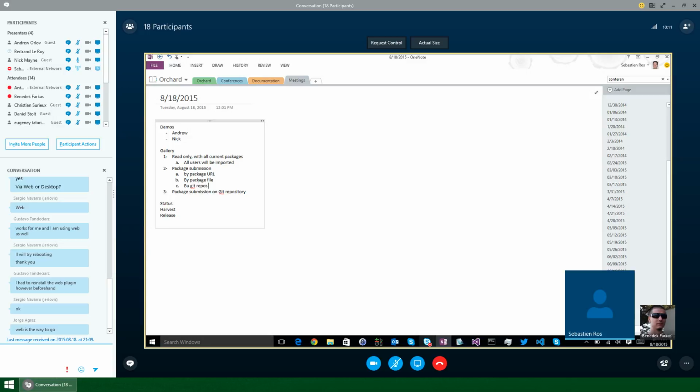And then by Git repository. And then whatever, like Dropbox and so on, if you want to host your packages on your own system. So this is what I'm working on right now, because it's a priority, okay, to have the gallery fully functional again. This should not be that hard.